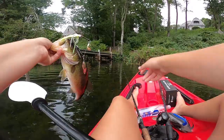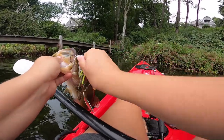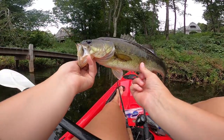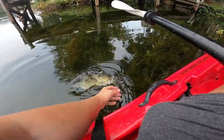I casted right under this dock and that last little opening, if you guys can see that, super shallow, and the fish came out and just smacked it. I don't know where he came from. Maybe I just cast it right on top of his head. I don't really know. I think this is our second biggest of the day. That is saying something. What a quality fish.